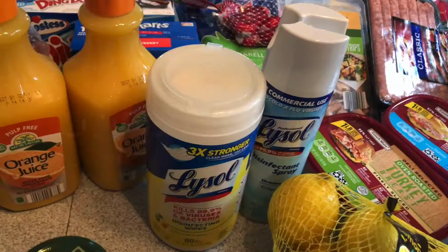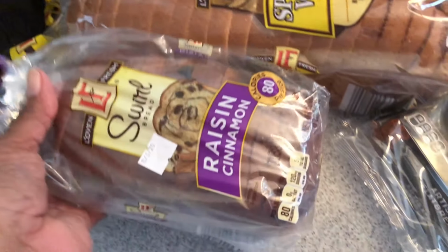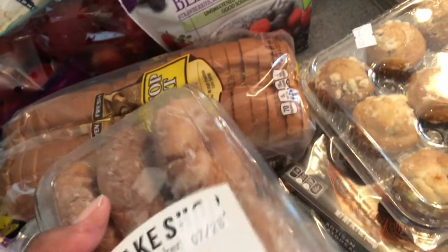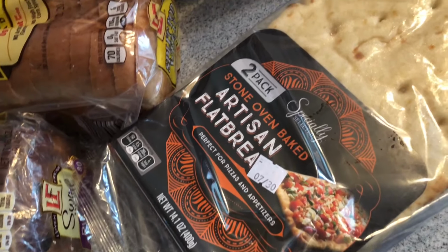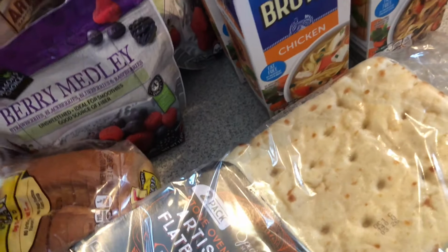These artisan buns, I picked those up for sandwiches and hamburgers. I picked up the split top wheat, some of my raisin bread. Y'all know I love the old-fashioned sour cream cake donuts. These are good. I don't like the chocolate. Mirabella wanted some of these little tiny muffins, the little blueberry muffins. She picked those up, and I picked up some of our artisan flatbread. 2 packages of those for pizzas.